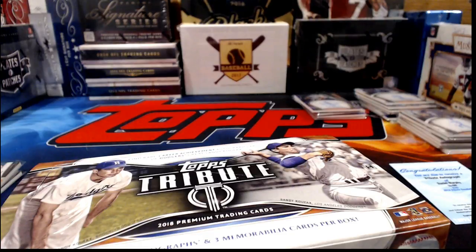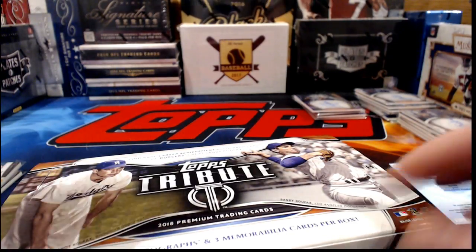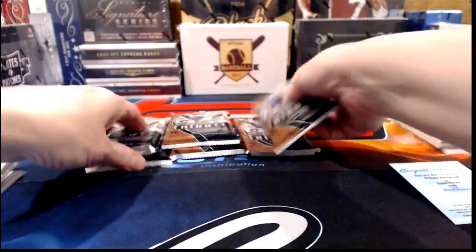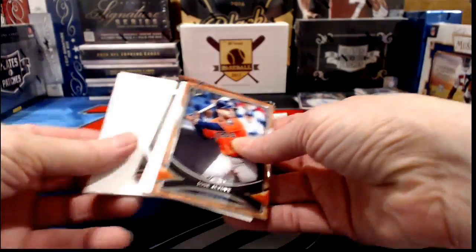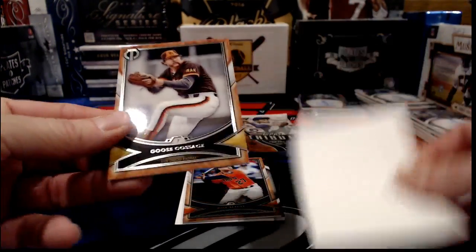Matt's saying now he wants Randy Johnson. He just wants somebody to get something besides the Yankees and the Braves, I think. Well, we do have some other hits in here for other teams as well. It's just that there were a lot right in a row. And sometimes Topps does that. Sometimes they do not do a good job randomizing, but honestly, the same can be said for Panini at times.